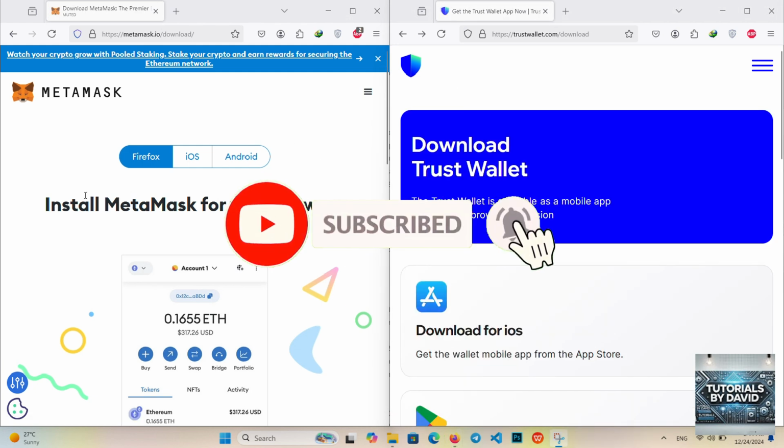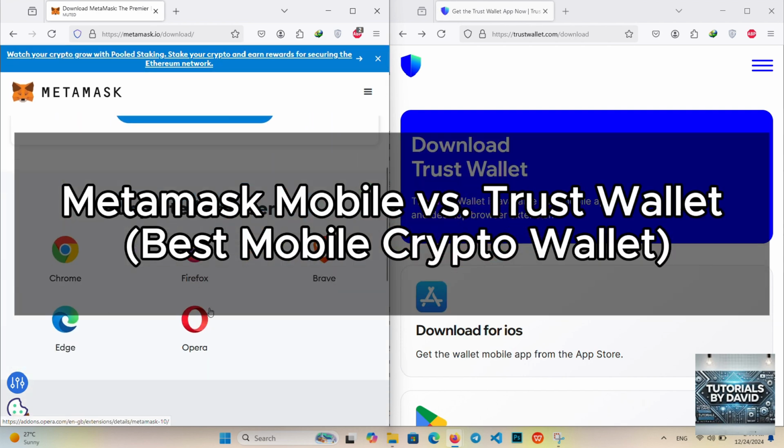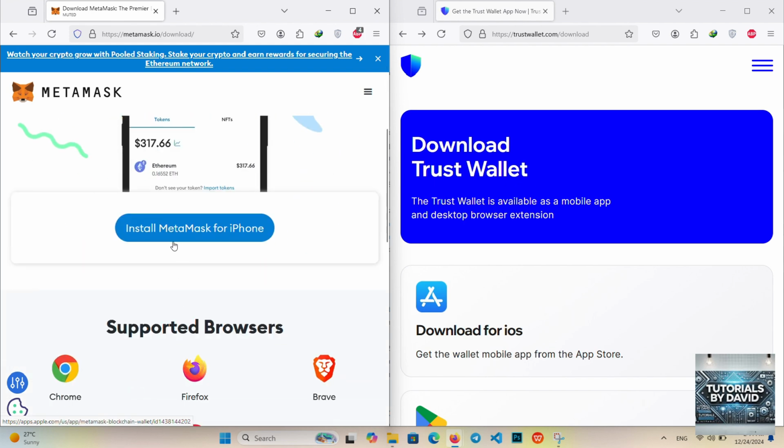In today's video, we'll be comparing MetaMask Mobile and Trust Wallet, two of the most popular mobile crypto wallets out there. If you're wondering which one is best for managing your crypto on the go, stay tuned as we break down their features and differences.